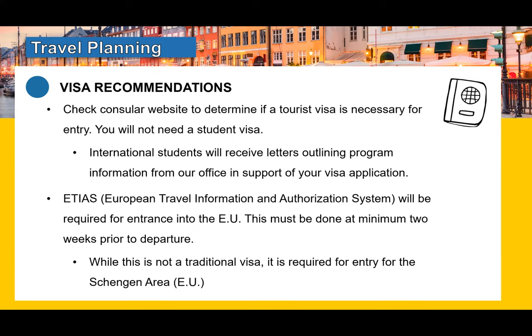One entry requirement I'd like to highlight for summer 2024 is a new requirement for programs based in the EU and entering the EU during the summer. This is called the European Travel Information and Authorization System. Here you see it, ETIAS. This is a new requirement for tourists entering the EU, and it will be required for everyone and must be done a minimum of 2 weeks prior to departure. While this is not a traditional visa, it is required, and IAO will send detailed instructions if you confirm participation in one of our travel study programs in the EU.